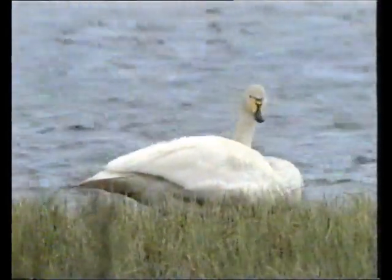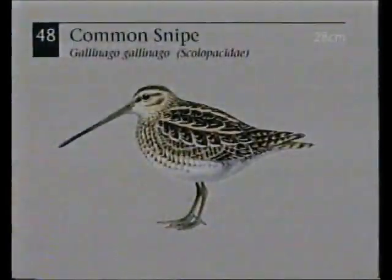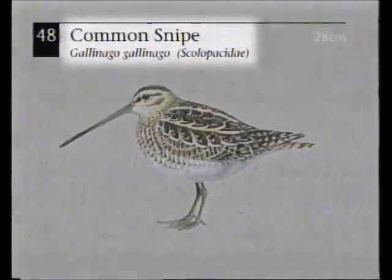For a detailed list of contents, please refer to the card that comes with each tape. Notice that each species is given a reference number, corresponding to the one shown here. This number tells you the overall length of the bird in centimetres, from the tip of its bill to the end of its tail. The names shown on the screen are those recommended for international use by the British Ornithologists' Union. In the commentary, however, I've continued to use the traditional names, more familiar to most British birdwatchers.